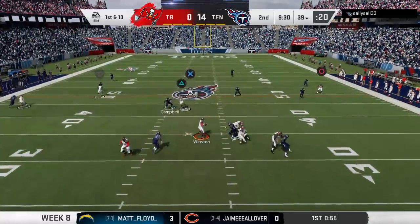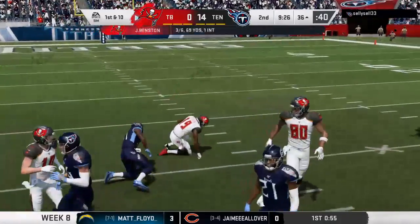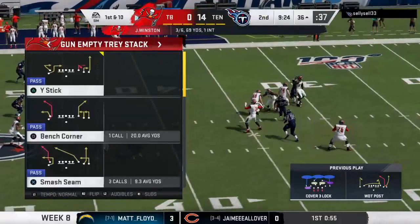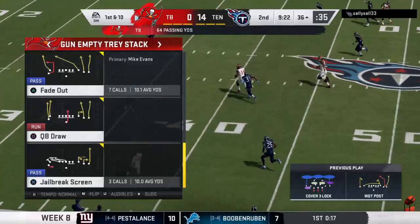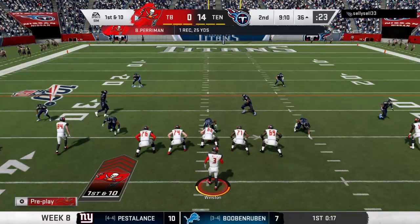Jameis to throw it. Got a man. It's Breshad Perriman. And they'll get this well past midfield before being stopped just before the 35. 25 yards that time.